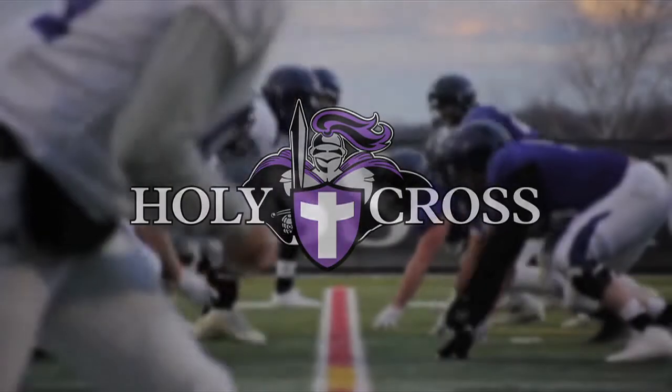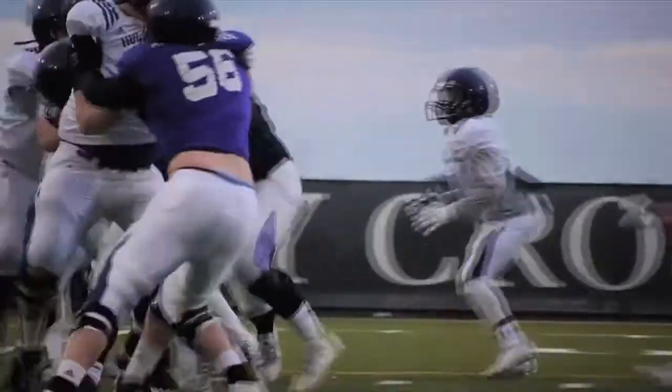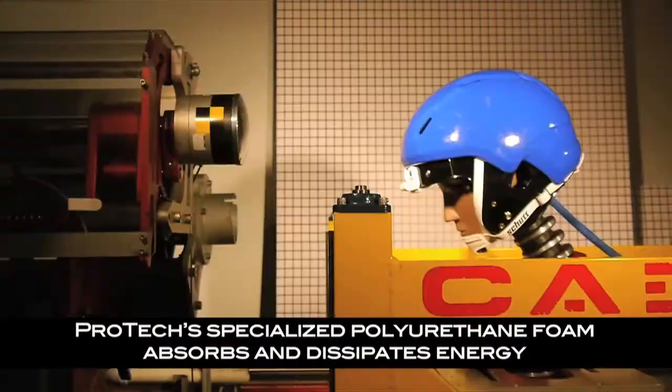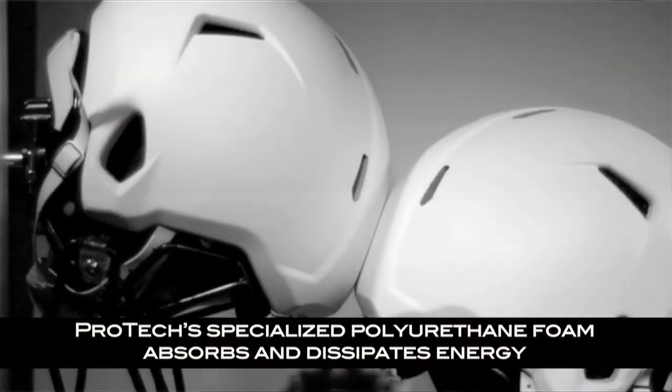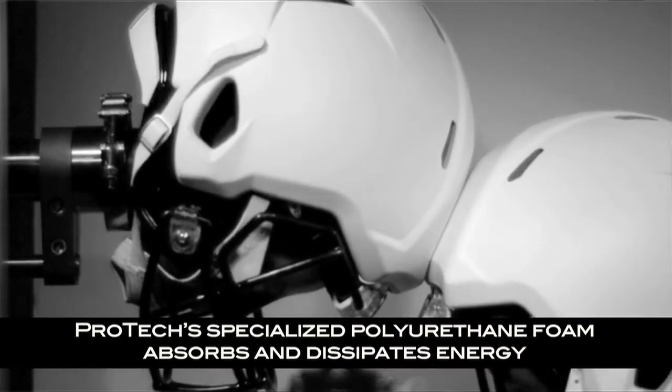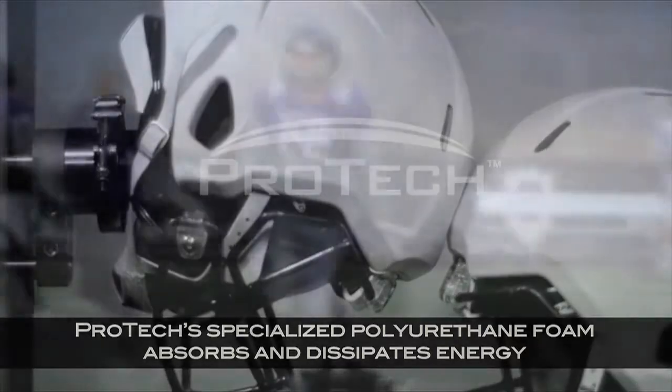Whenever you have a product that can reduce the propensity for injuries for a program, you've got to take it seriously, and we do at Holy Cross. And so the technology, the testing that was behind it, showing how the force was reduced to the head, we were immediately intrigued, and I think we were very quick to the decision that this was something we wanted to bring onto our program.